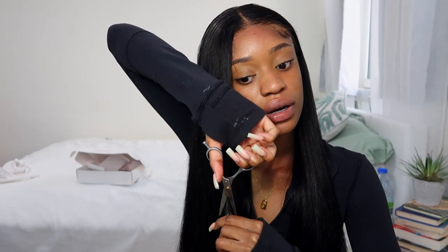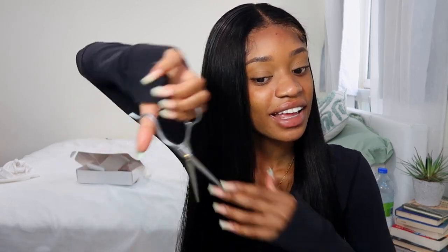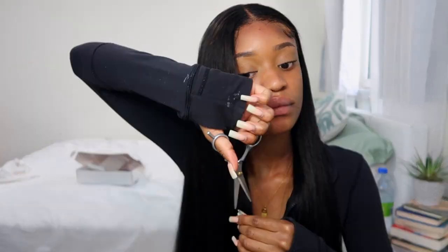Should I cut layers? Just a little bit shorter. This is not how you cut hair. I really need to do my makeup because I look really bad. Okay, I'll be right back.